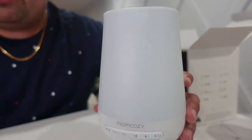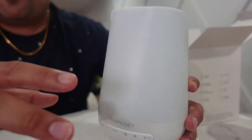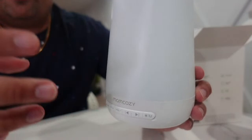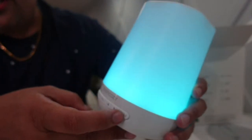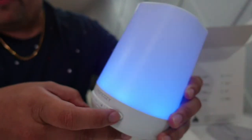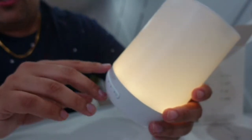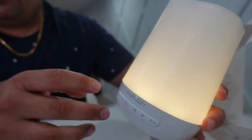Now, this is meant for babies, but I guarantee you this will make an adult fall asleep and relax a lot better. So let me just turn it on for you and show you what it can do. This is rechargeable, so this can stand alone by itself. You can just take it wherever you want and then just use it. Once you start it, first of all, there's a nice light that changes colors to whatever color you want. So whatever vibe you want to go for, you can achieve that. And then once we start the music, I'm going to try to turn this up a little bit so you guys can hear it.